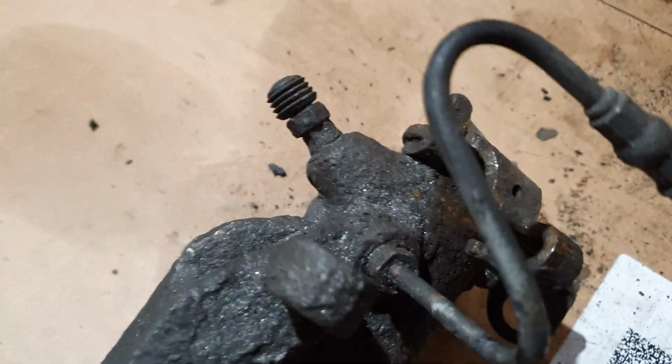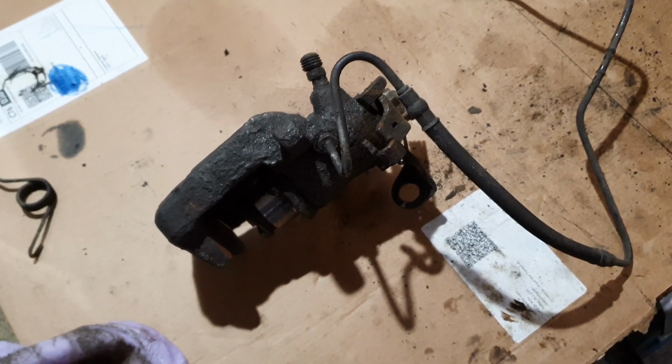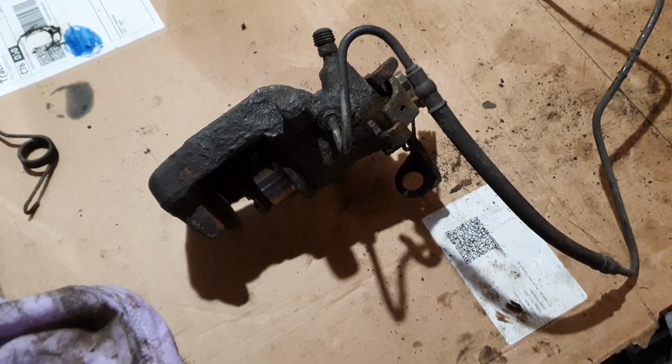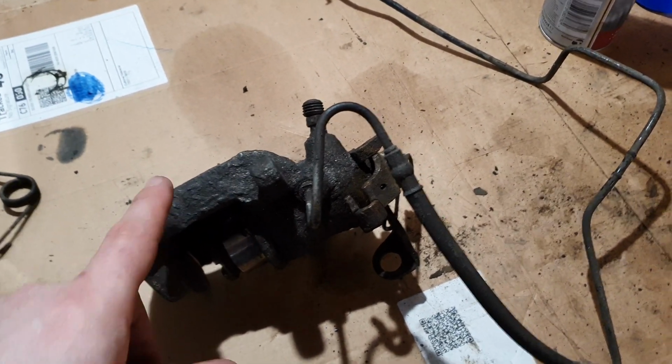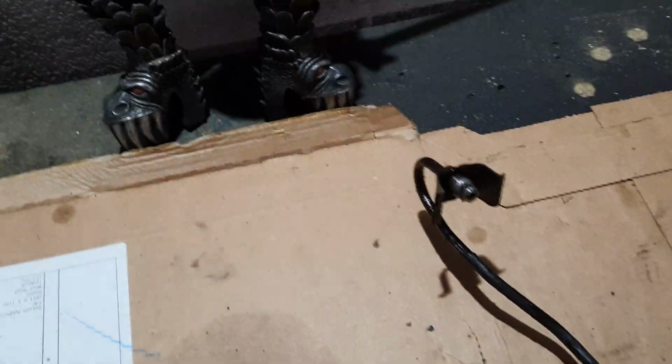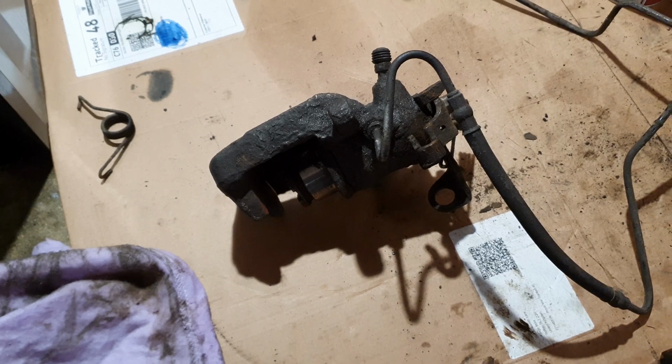That's the old caliper taken off. This was the stubborn thing I couldn't get out the other day. I'm going to keep this one and send the one I got from the scrapyard back to Euro Car Parts. I'm going to keep this one and refurbish it, as the pipes came off pretty well. Get this pipe off just in case, because you never know.